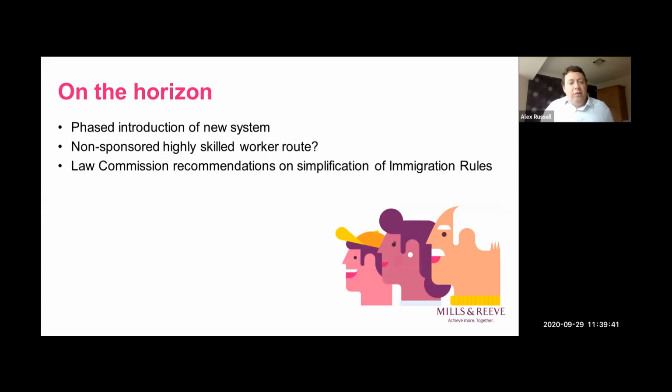Just on the horizon, just to flag that this is the phased introduction of a new immigration system. They've already had some bits, if you like, come in this year, the talent visa that I talked about earlier, and there may be further changes and tweaks in 2021 and beyond. So I don't think we're looking at a complete changeover to a fully formed, fully fledged new system. I think it's going to be potentially more gradual than that.